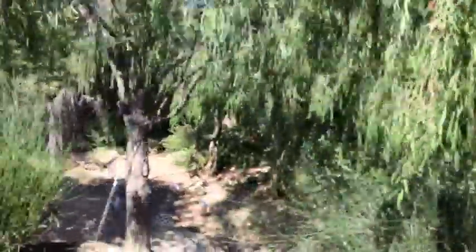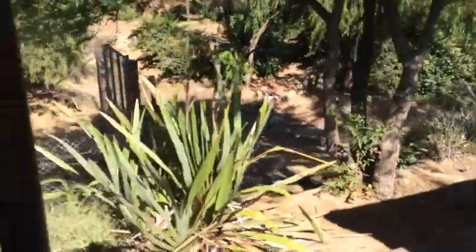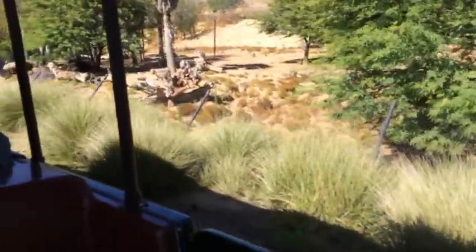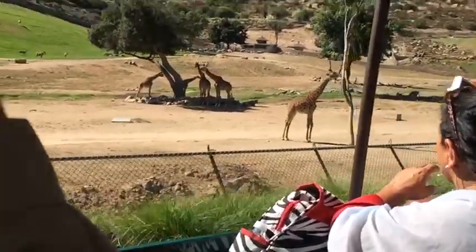Look through the trees that I'm passing by now. If you look through the trees, you'll see lots of different birds. That's where they build their nests. It's hot out today, so they're using the shade to help keep cool, but also having their own separate space. Here we go, giraffes. They are free from any predator.